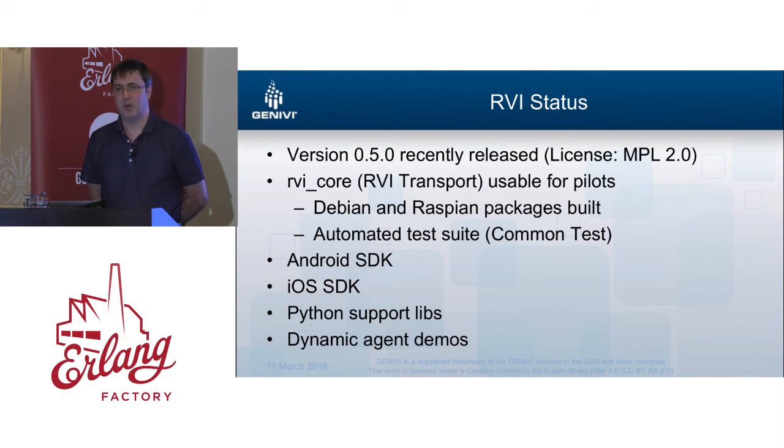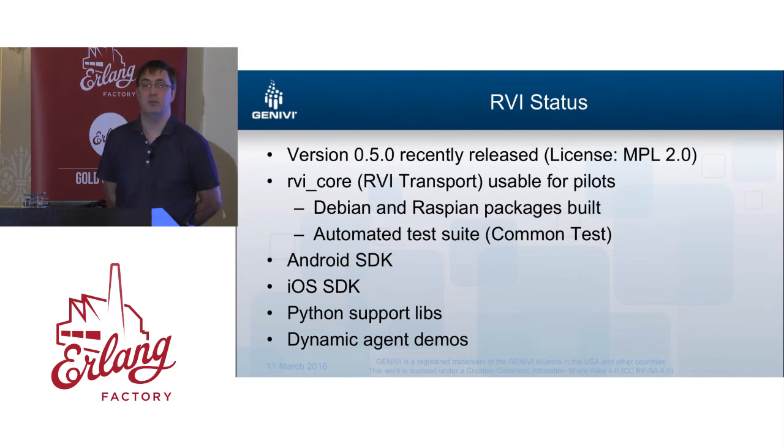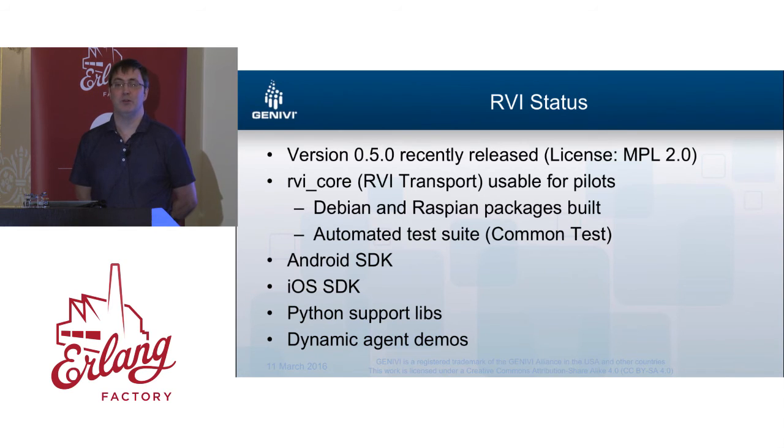So we believe this is usable for pilots, and we're going to start running more serious pilots pretty soon, and are developing our demos. We do build Debian packages, and the recommendation, by the way, is to use the Erlang Solutions packages for OTP 18.2 or later. We also build Raspbian packages. Unfortunately, ESL hasn't updated their Raspbian package in a very long time, but we do have some build instructions. It is quite doable, but it would certainly be better to have a Raspbian OTP package.